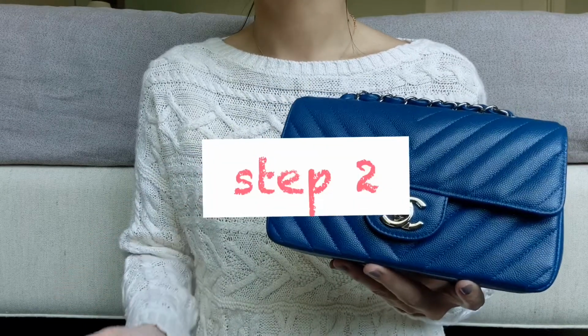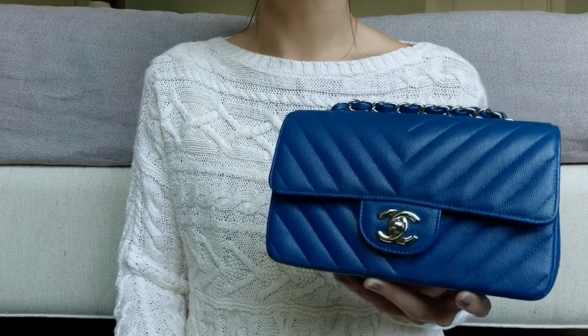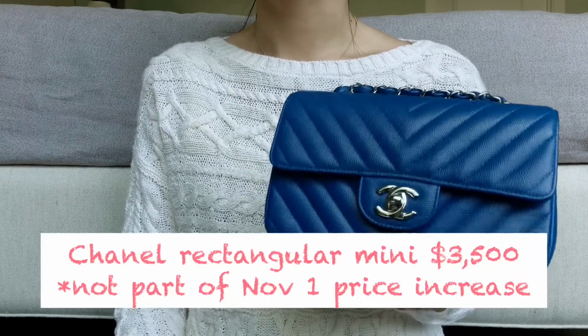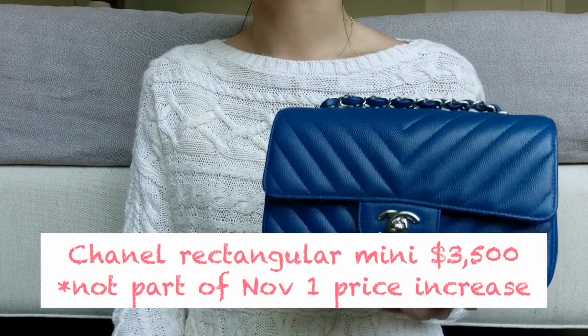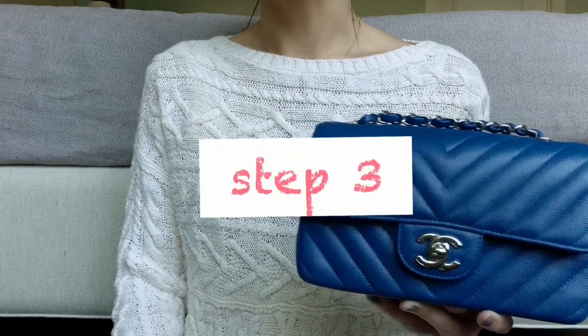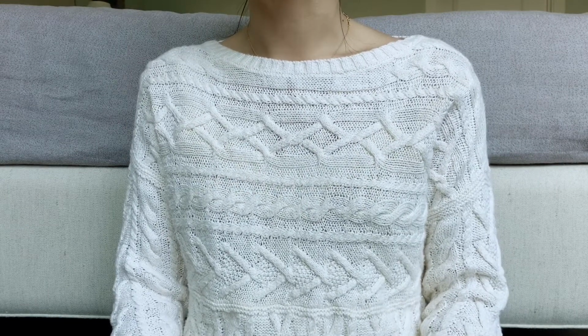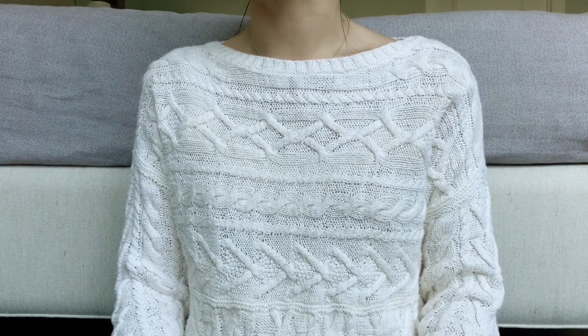Then step 2, find out how much this item will cost. So for a Chanel rectangular mini, it costs $3,500. Thank goodness it is not part of the November 1st price increase. Step 3 is to decide how much gift card you need to buy and how much Nordstrom note you will get from buying those gift cards.